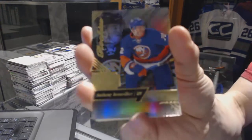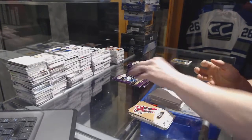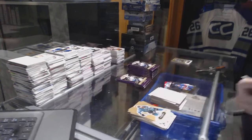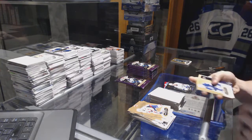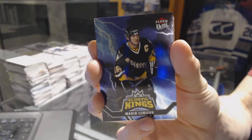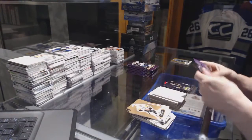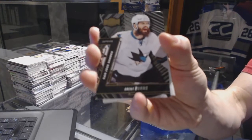Flair Showcase for the New York Islanders, Anthony Beauvillier. Metal Universe for the Lightning, Brayden Point. Scoring Kings for the Pittsburgh Penguins, Mario Lemieux. Metal Universe for the Sharks, Brent Burns.